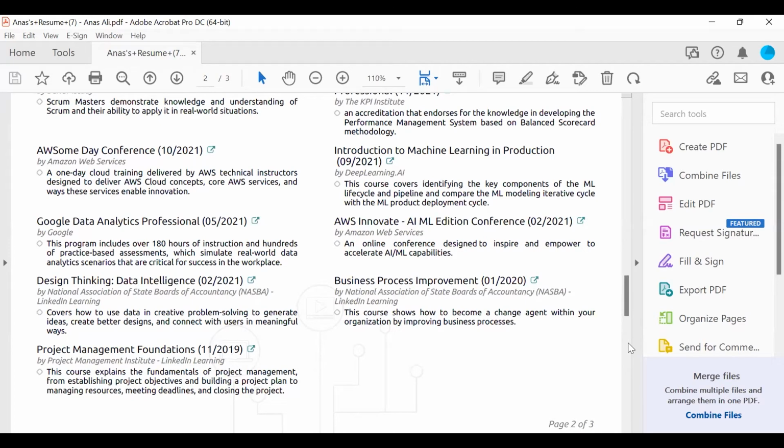So for example, with Annis, you've even done courses on business process improvement. All of these things is what I will put in area of expertise. Even though they're courses, I will still put them not just as part of the courses, but as part of my area of expertise. So I would write project management, business process improvement, Google Analytics, machine learning, data intelligence. Even though you've done courses on them, it's at the top.